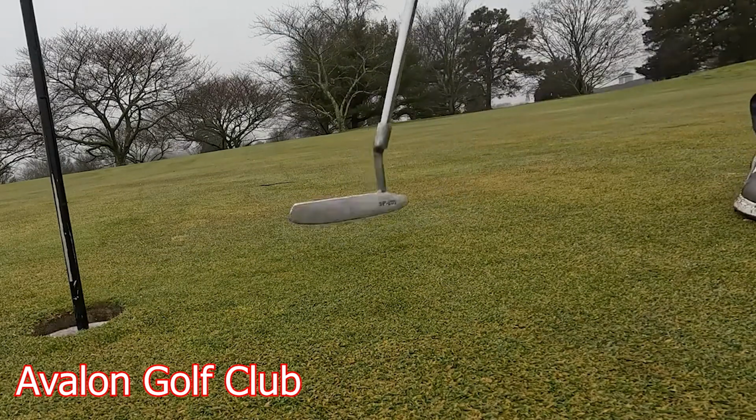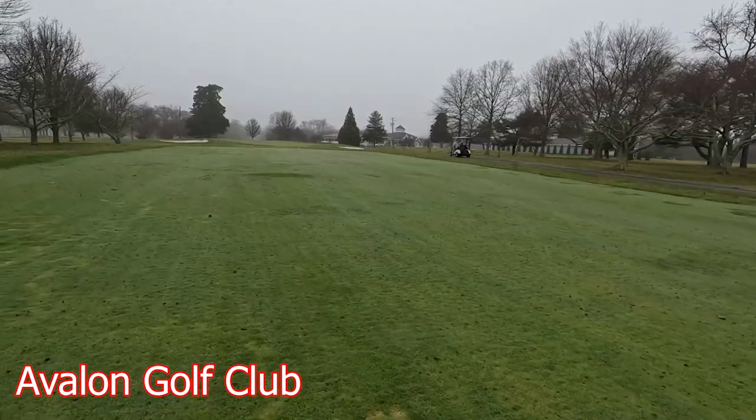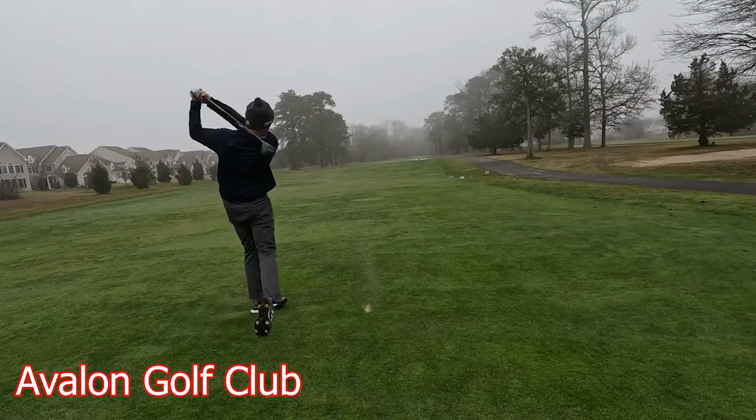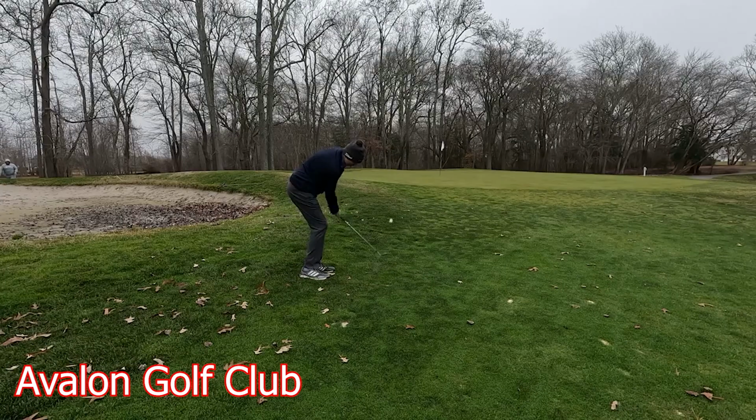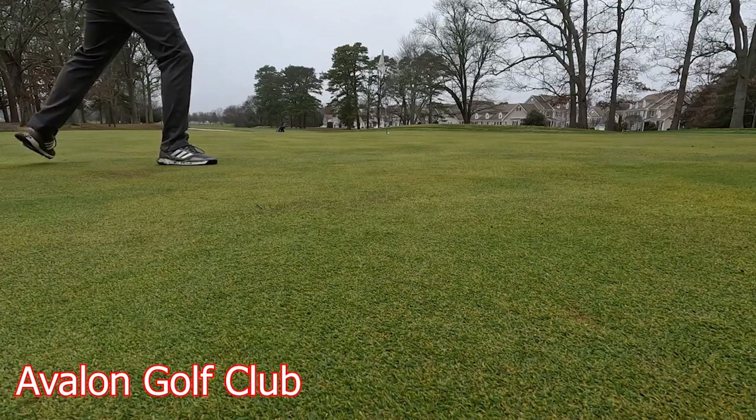The 18 holes stretch 6,214 yards from those blue tees. And I recommend playing from those blue tees because you're going to really want to bring a driver out there and slam it down the middle. I tell you what, the course is unique, but you've got to be able to hit a straight shot. That's the one thing that jumped out at me.